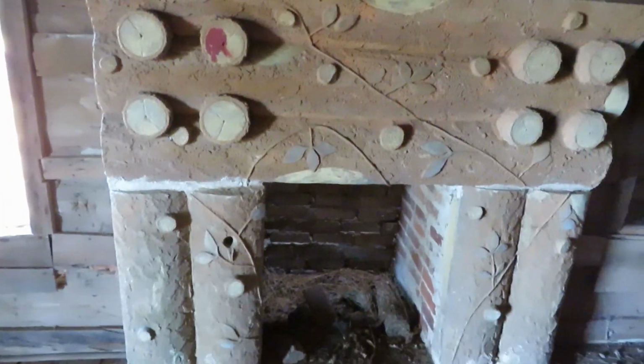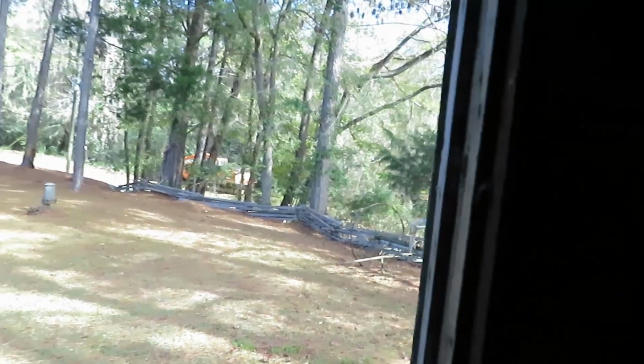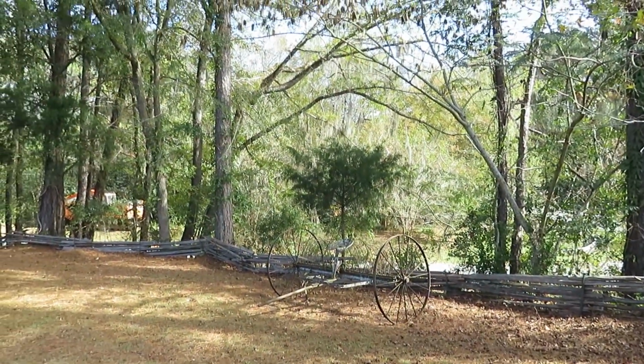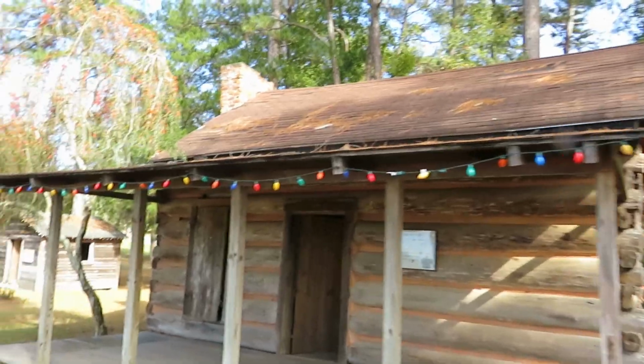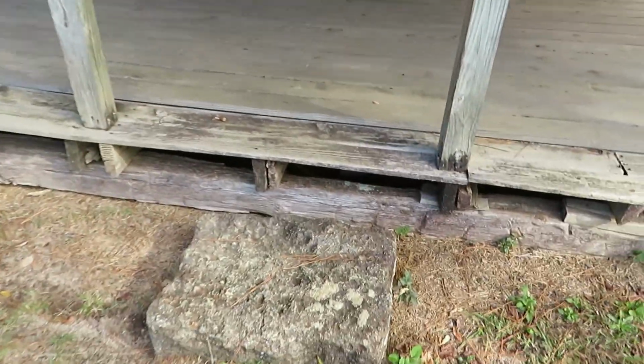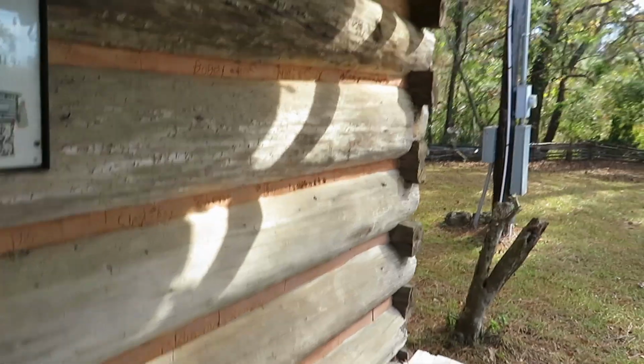Look at that little table. Wow. And that mantelpiece there. Look at that mantelpiece. And there's an old relic right there. Here's another one right here. This is the Ingram house. A little bit shorter steps. Careful.